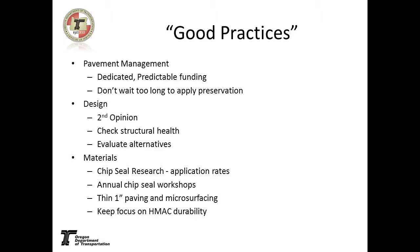Recently we've started a chip seal research project looking at application rates, and possibly to the point where we'll use some of that information to let the contractor actually set some of that, in a warranty type of situation. We've done some annual chip seal workshops. We've actually done four thin one-inch pave projects in the last couple of years. And then we did a microsurfacing last year to correct ruts, which was an extension of a chip seal job.